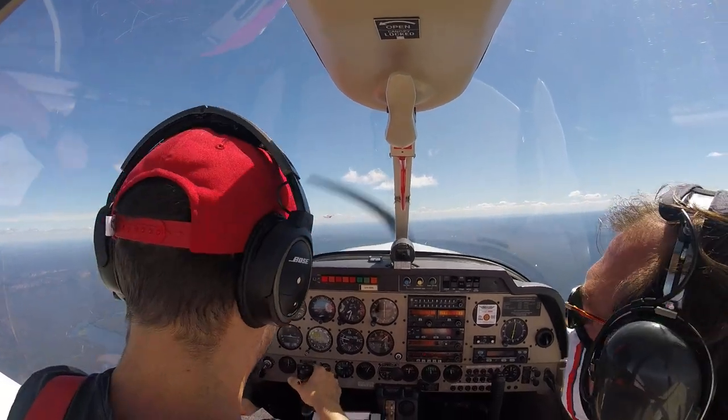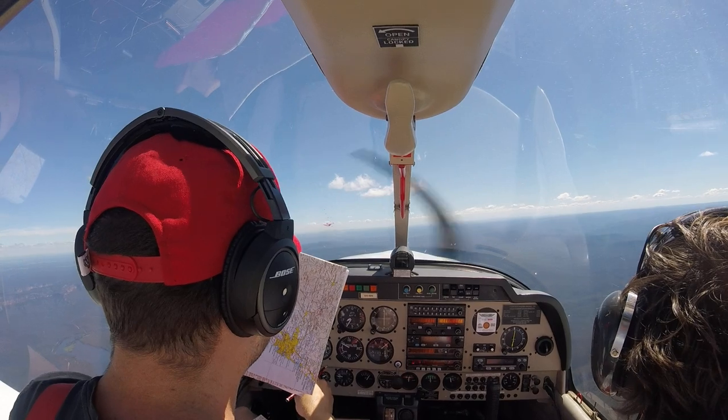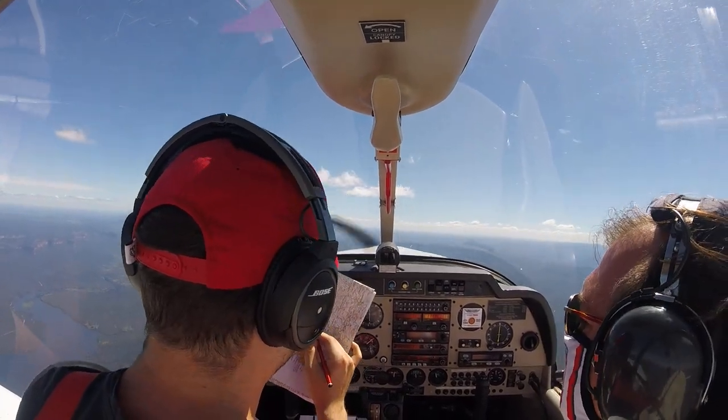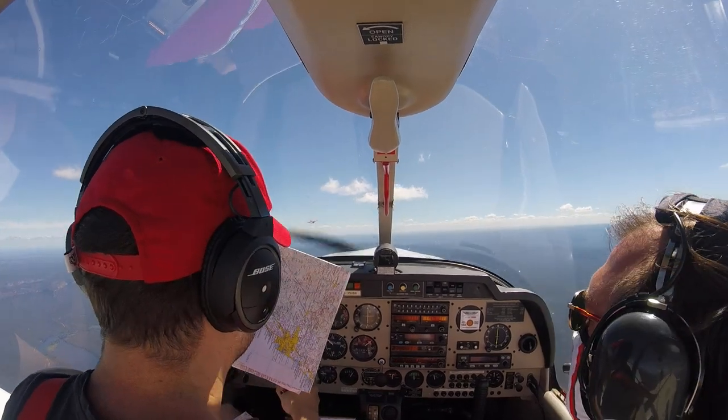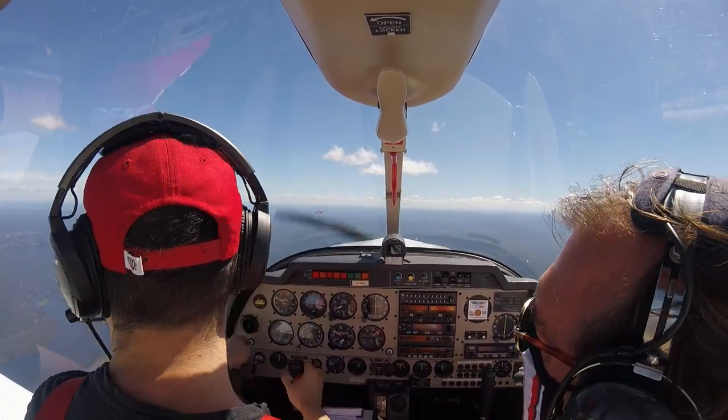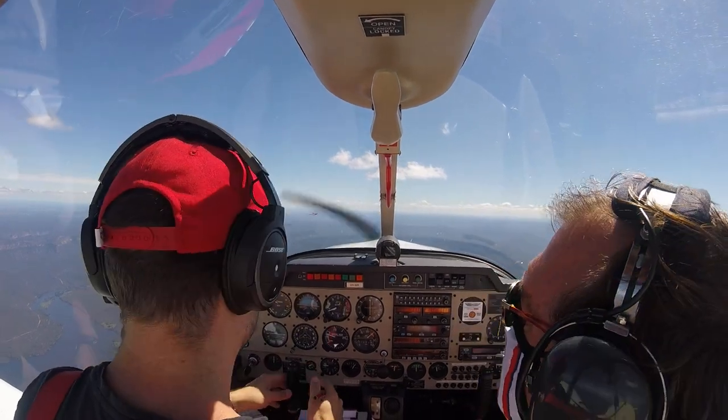Okay. Anyway, I'm looking for that big fork in the river. Sorry, the big fork here, and then the smaller fork here with the river tapering off. Alright. Have a look. Yep, have a look. Well, there's where it tapers off. Here's the big fork. Okay.